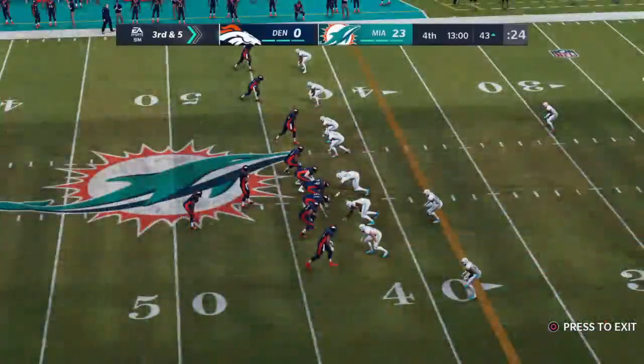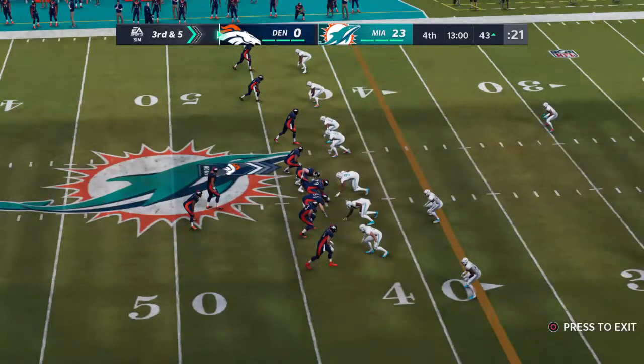The Broncos on 3rd down. They're right at about the league average, 40%, 4 for 10. This will be 3rd and 5.